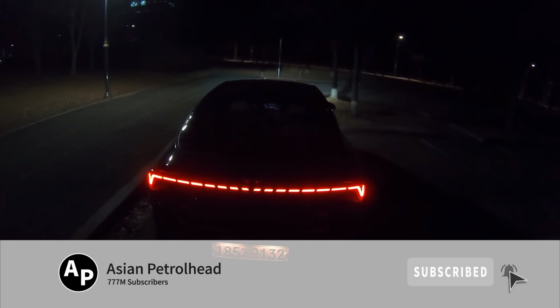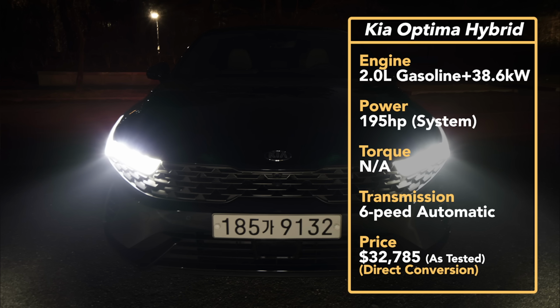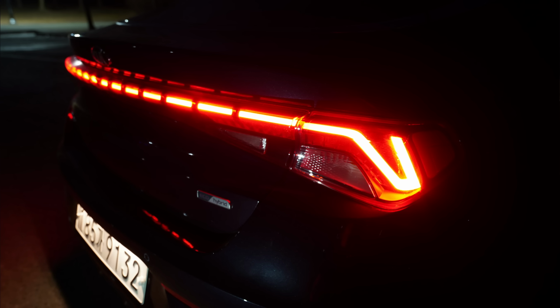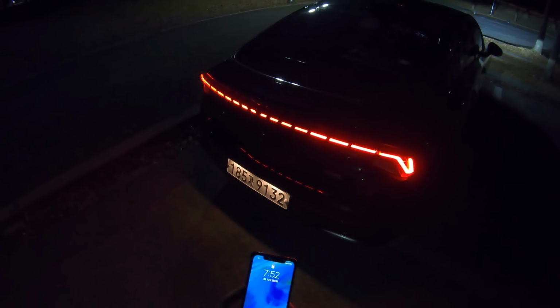Today we have another night drive. We prepared the all-new 5th generation Kia Optima, and it's got a solar roof on the top. You see it? It's got a solar roof because it's actually a hybrid model. It says Eco Hybrid. Fake dual exhaust. So I'm going to show this to you guys.